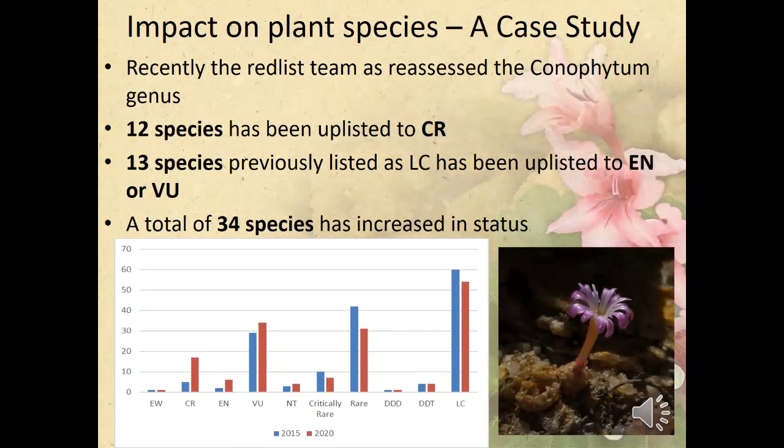So just to give you a quick case study, the Red List team has recently reassessed the Conophytum genus. 12 species have been uplisted to critically endangered. 13 species that were previously listed as least concern have been uplisted to endangered or vulnerable, and a total of 34 species have increased in their Red List status.